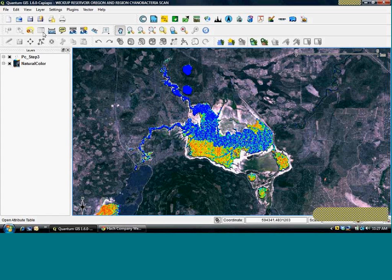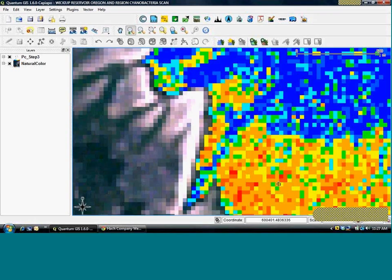But what you're able to do with an image like this is not only see the image as it's being presented to you in the written report, but you can also zoom in and take a much closer look at what the conditions are in a given area. Now, each one of these squares that you see right here as I zoom in, that is an individual sample that we're producing with the Landsat data. Each sample is 30 by 30 meters.